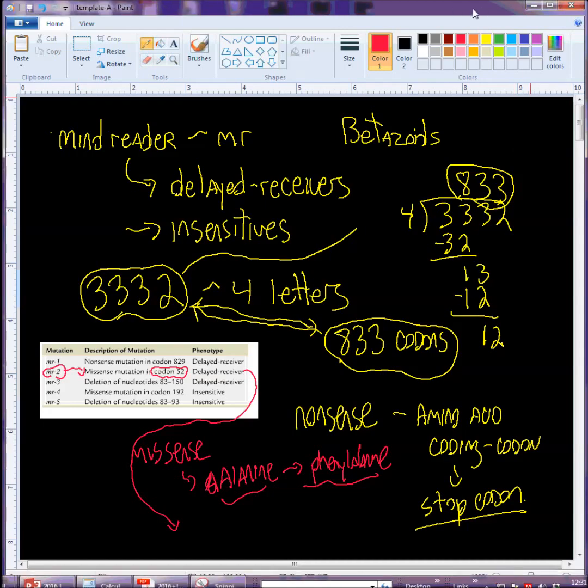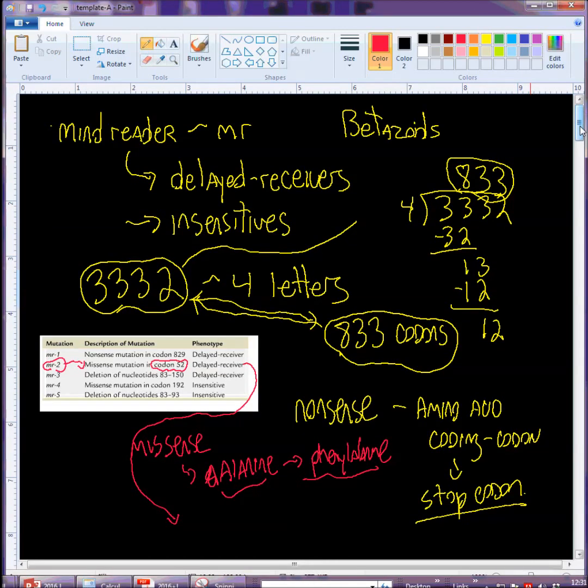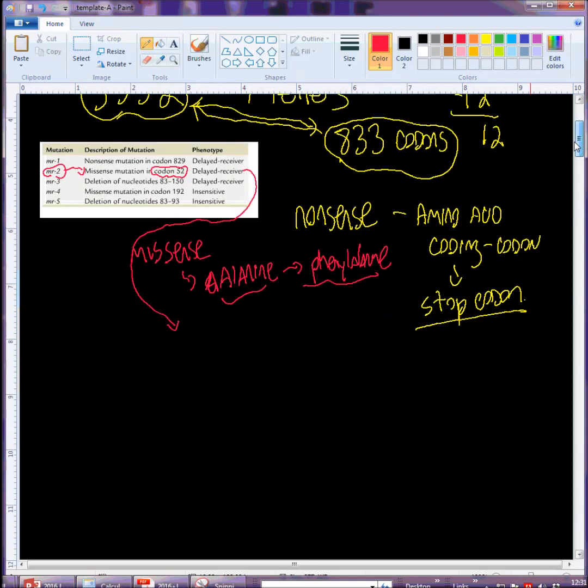Okay, that makes sense. When you just have a missense mutation, you just change one amino acid. Depending on how important that amino acid is to the function of the protein, it may have no effect at all, it may just influence the function a little bit, or it could completely eliminate the function of the protein. In this case, it looks like it just interfered with the function a little bit. So let's take a look at MR3.